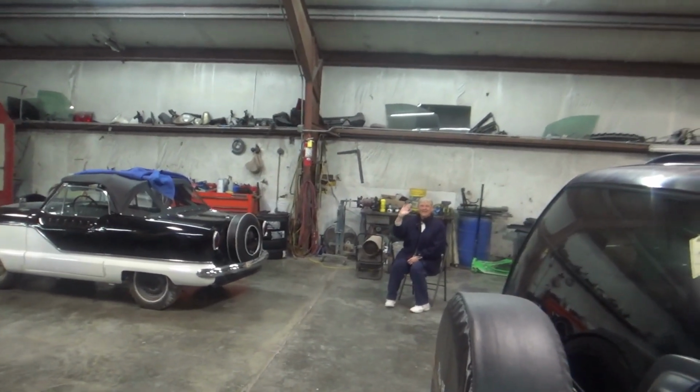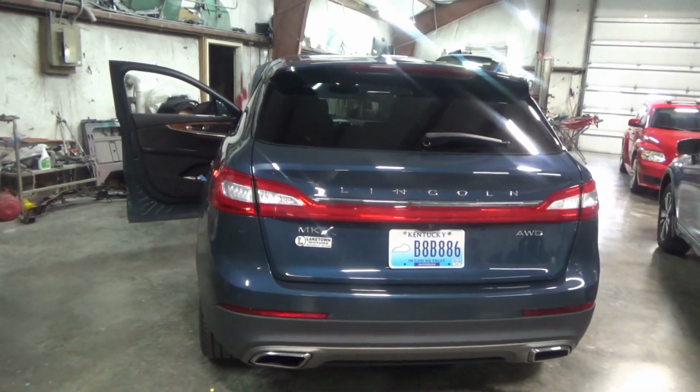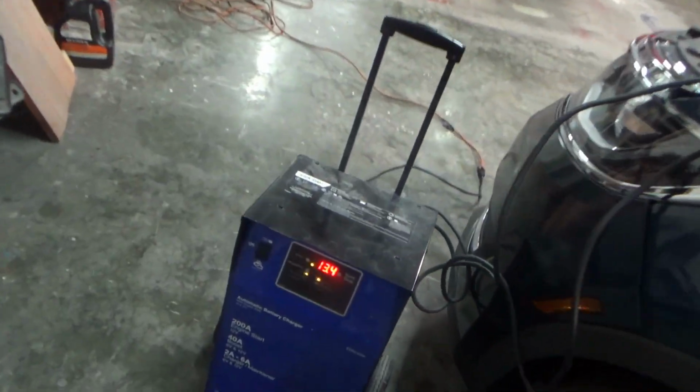Alright, here we are. We're actually inside a garage, which is nice. Here's the Lincoln. And there's the owner. And she says, I'm the last resort to get this car behaving well, otherwise it's going back to the auction block. So, let's start from scratch. We'll do a full health report. I got the battery maintainer on it.